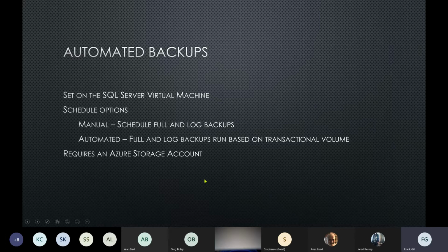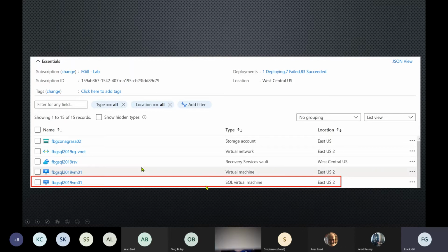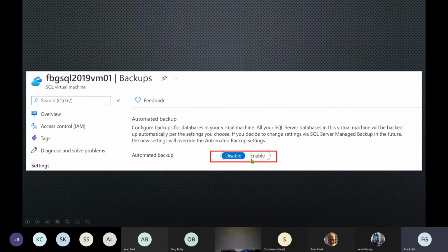So that is one thing to keep in mind. Just to show you what the automated backups look like. As I said, I've got my virtual machine here on the second to the last line, and then below that, circled in red, is the SQL virtual machine. If I go to that, I've got a backups option in my settings, and then I can enable this.